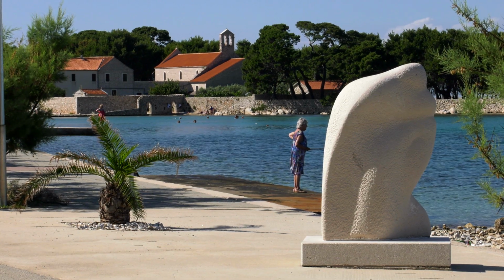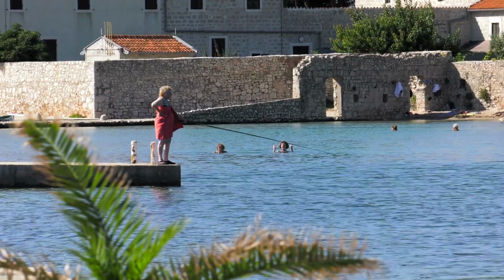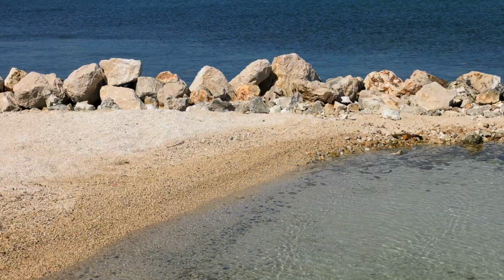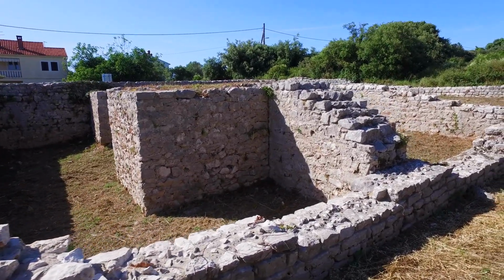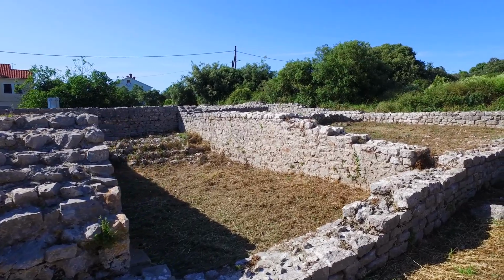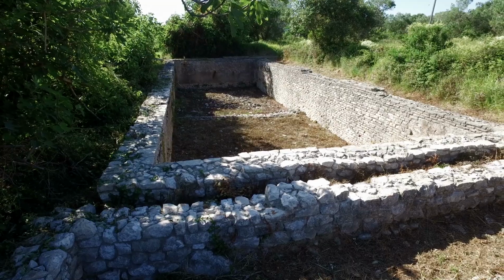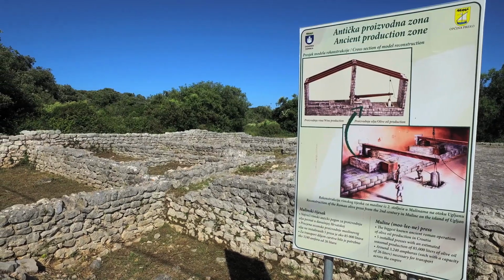In the very center, there is the monastery of Saint Hieronym, built in 1430. Monuments from early antiquity are preserved in Moline. Villa Rustica, a late antique mausoleum, the remains of an early Christian basilica, and a monumental building from the 1st century, built for oil processing.